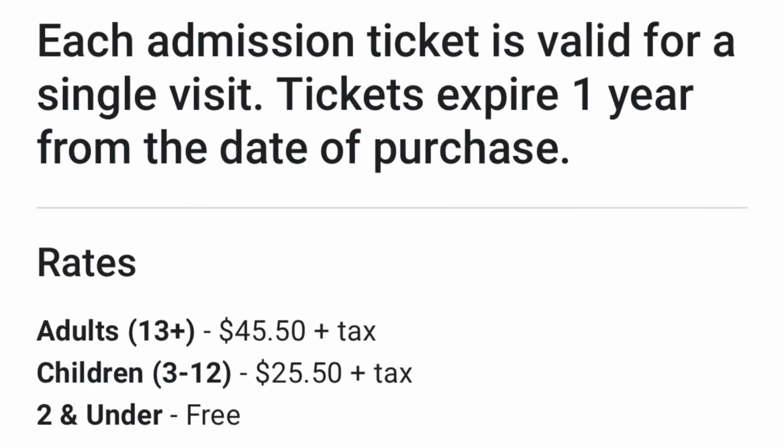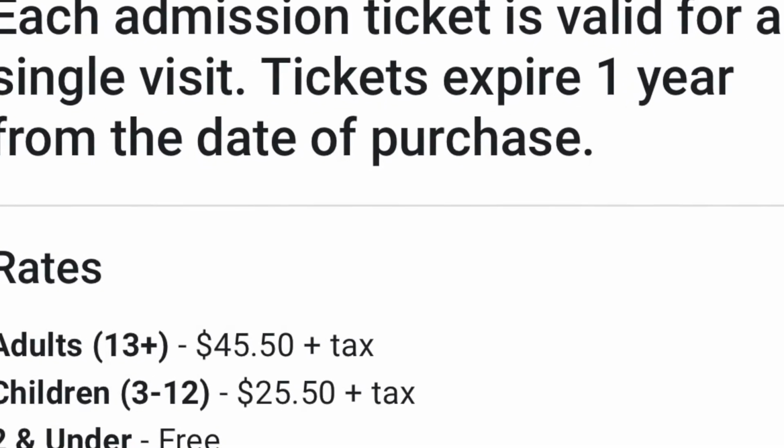So this one right here, all right y'all, I want to say this one may be a little bit on the pricey side. I guess you can put it up there neck and neck with Castles and Coastals. Looking at my phone, for children it's $25.50 plus tax, which I do still feel is affordable for what you get in the park. And for adults, it's $45.50. That is still super affordable in comparison to other attractions in other cities.